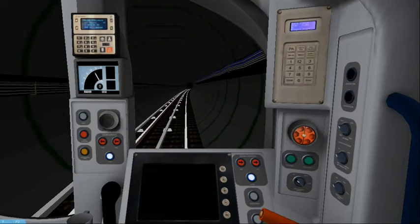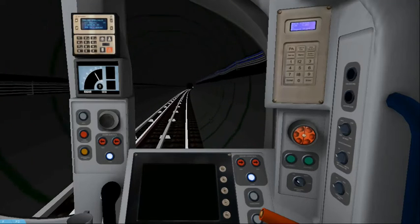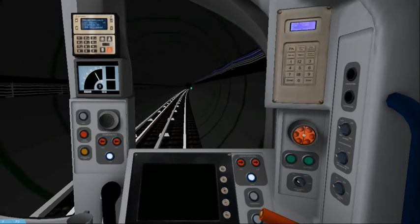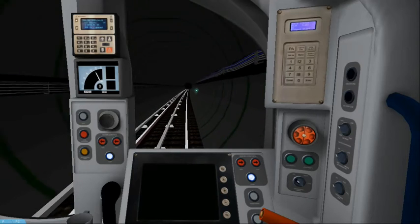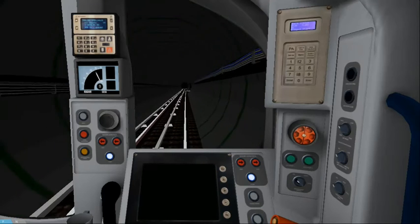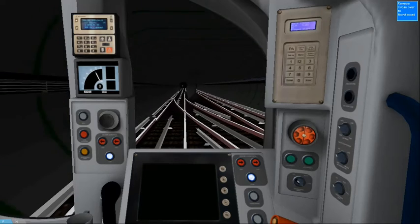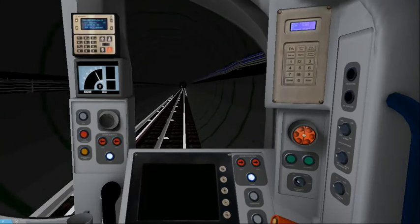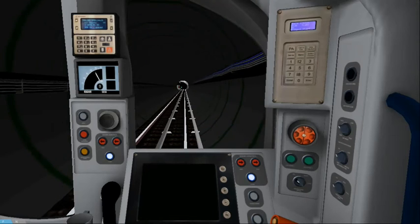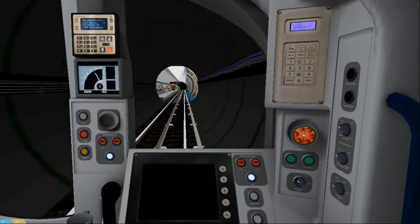An annoyance with this train is there's not much sound to it. The annoyance is when you get past a certain speed, because there's no sound file for it. Right, coming up to our next station, which is... why do I get these little messages for that? I'm not too sure.